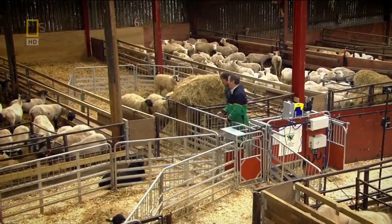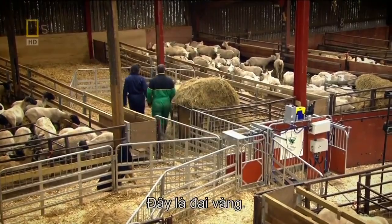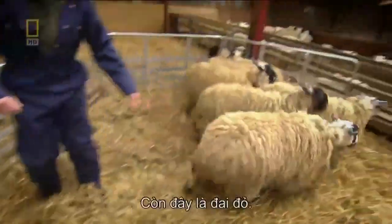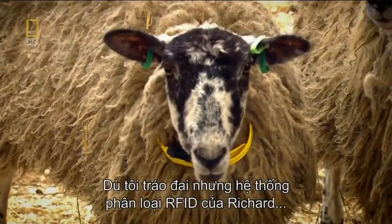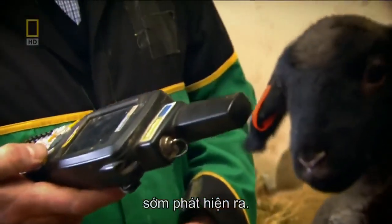Okay, so we're looking for a red collar and a yellow collar in here. Oh, I can see the yellow one already. That's the yellow collar. Yellow collar here. And the red one. Despite me mixing up the collars, Richard's RFID sheep sorting system soon saw through my cheating.